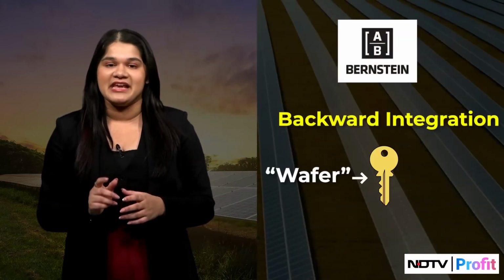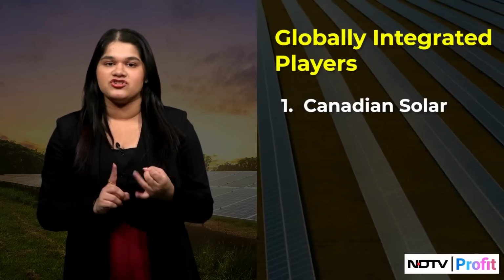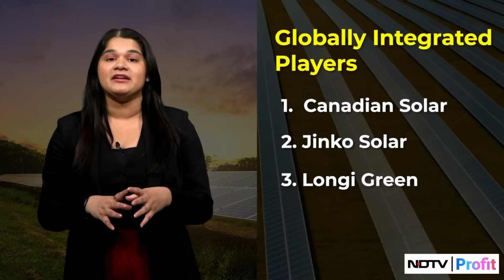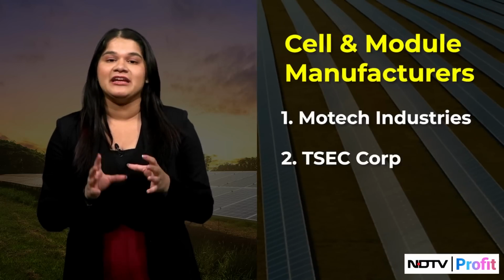Bernstein highlights that backward integration, at least to the wafer segment, is key for stability. The brokerage points out how globally integrated players like Canadian Solar, Jinko Solar, and Longi Green, who expanded across the entire solar value chain, have consistently achieved positive return on equity. In contrast, pure-play cell and module manufacturers like Motech Industries and TSEC Corp have been hit by volatility. Bernstein also notes that the current market assumes that existing profitability of Indian solar manufacturers will continue, but this is unlikely to happen as per the brokerage. Only large players entering the ingot wafer segment will be able to sustain growth in the long term.